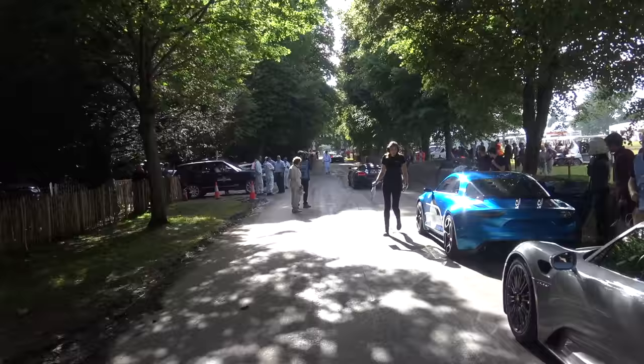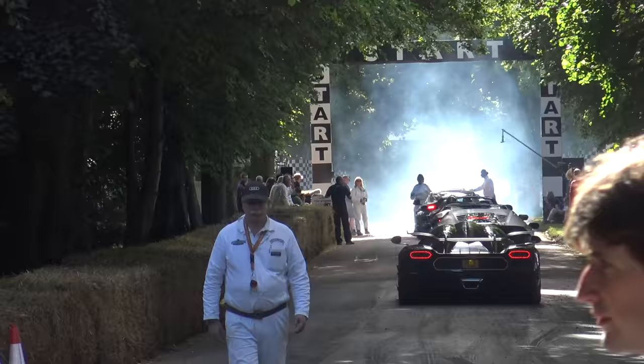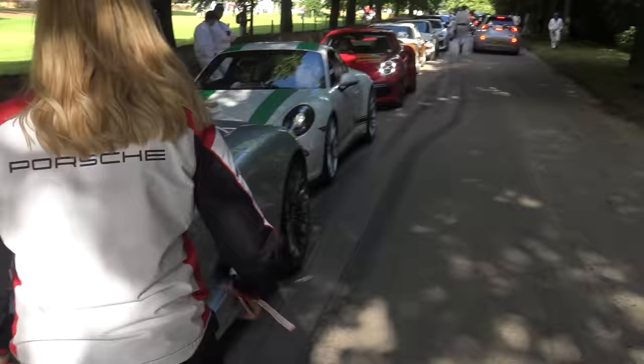Koenigsegg One:1 up there. Look at this. This is the iconic straight and start of the Goodwood Festival of Speed. And we're here, guys. I'm taking you along for this experience. It's magic, really, really magic.